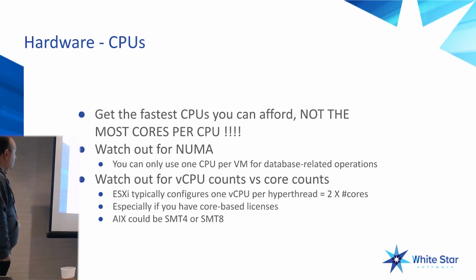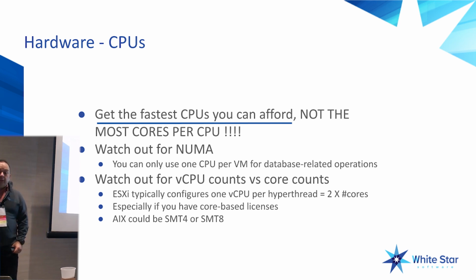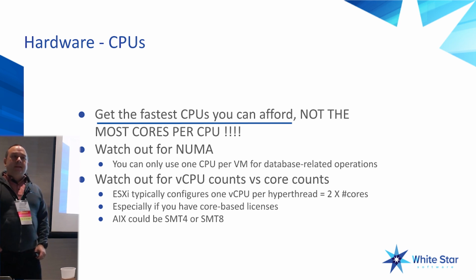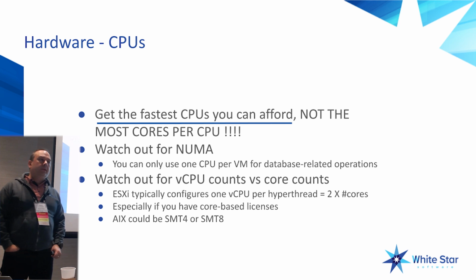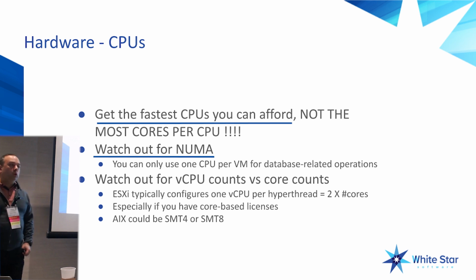Good. Recommendations: get the fastest CPUs you can afford, not the most, right? The vendor is going to try to sell you 32 cores. No, get the fast ones, not the many cores, all right? And watch out for NUMA. Again, you should be using one CPU, right? And only the cores on one CPU.